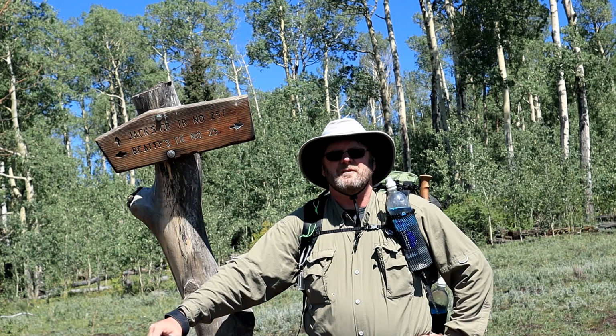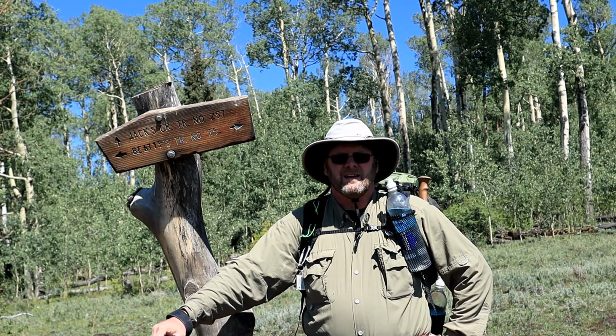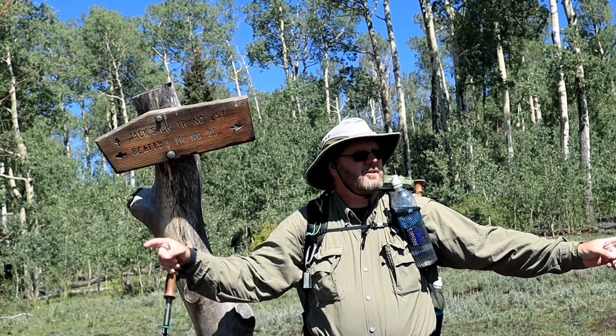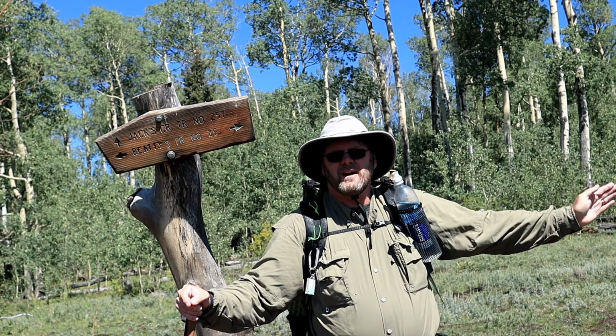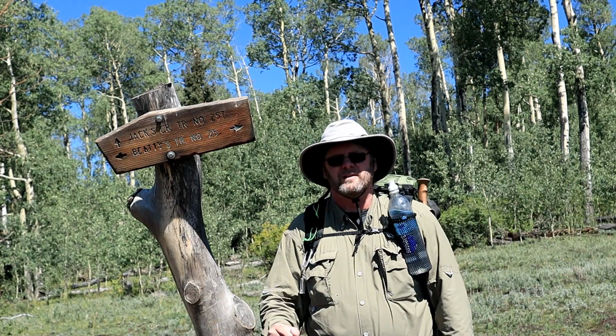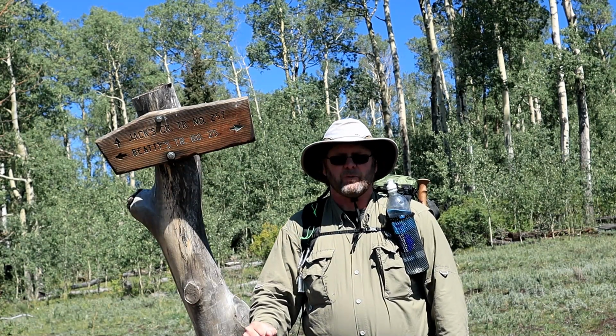Alright everybody, I've arrived at my first trail intersection here, and the Beatty's Trail of course goes in either direction back to the campground and up towards Beatty's cabin, but I am going to take the Jack's Creek Trail, which starts right here, and follow it all the way to Pecos Baldy Lake.